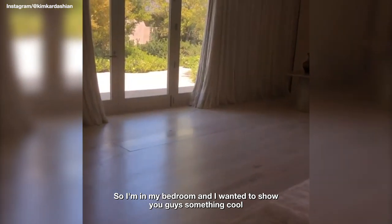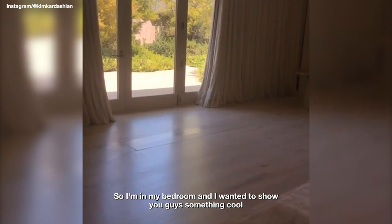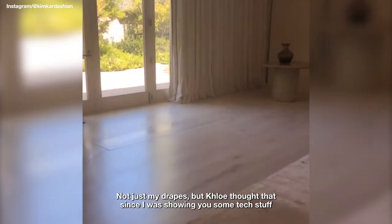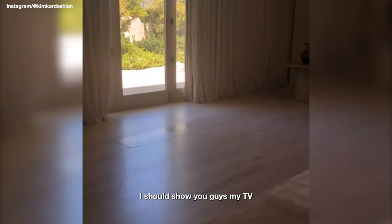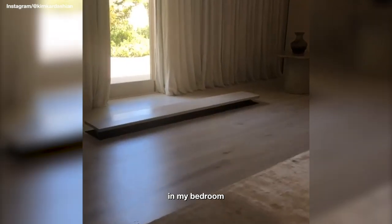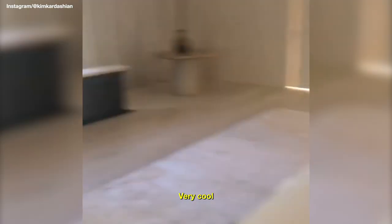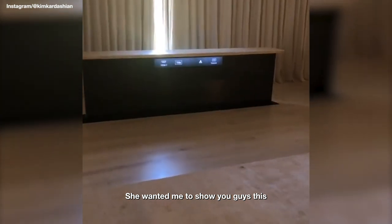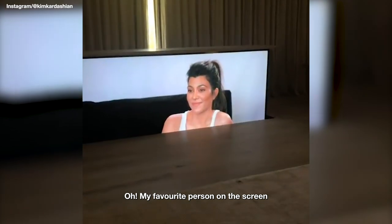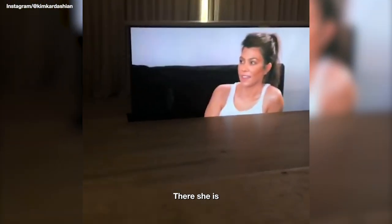I'm in my bedroom and I wanted to show you guys something cool. Not just my drapes, but Chloe thought that since I was showing you guys some tech stuff, I should show you guys my TV in my bedroom. Pretty cool, right, Chloe? She wanted me to show you guys this. Oh, my favorite person on the screen. There she is.